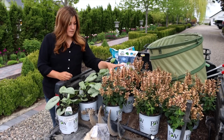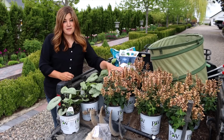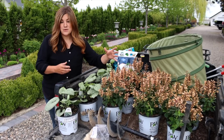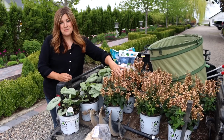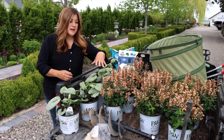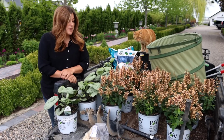Now this one right here, my experience is limited. I planted it for the very first time last year and it's not coming back very well for us. I have a lot of other varieties of Agastache that look amazing. So I don't know if it's just the location where I had this. I kind of want to try this in the same location, and maybe that's the wrong thing to do, but it could have been something else that happened to it. I don't know. But the color is gorgeous.